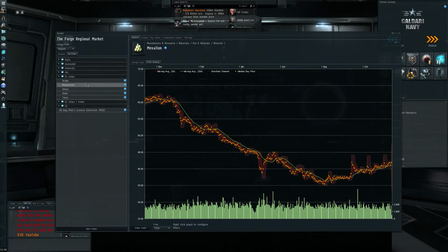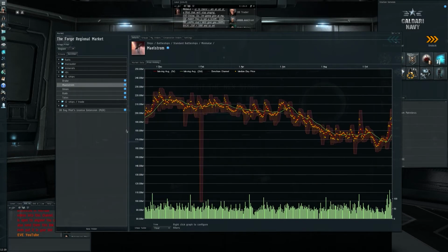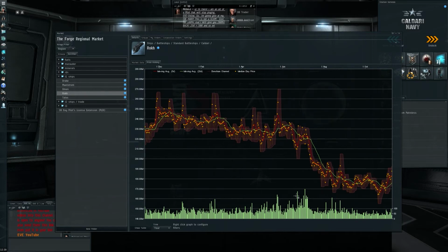Definitely the Tech 1 battleships show that we might just be at the start of an uptrend, because they've already calculated these movements. Certainly on the Maelstrom here, that's a really big jump, and then on the Rock as well, that's a jump of a good 10 million. So this might just be anticipation for higher mineral prices right now. I think it's a possible theory. Pretty interesting.